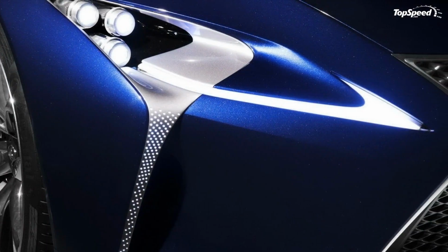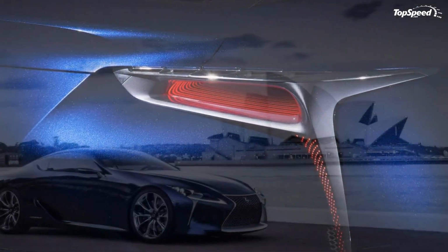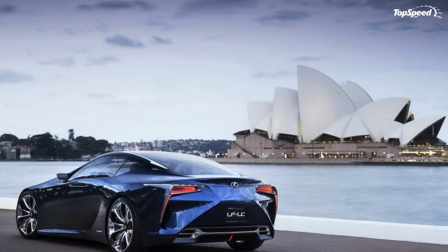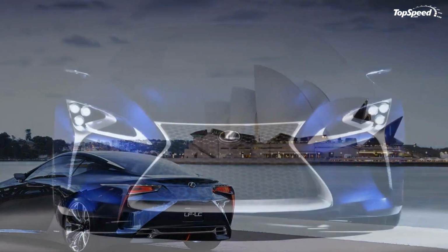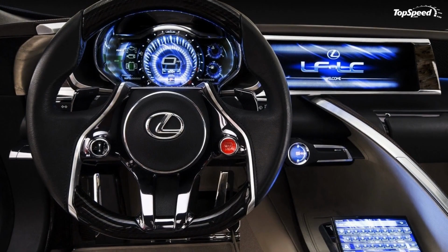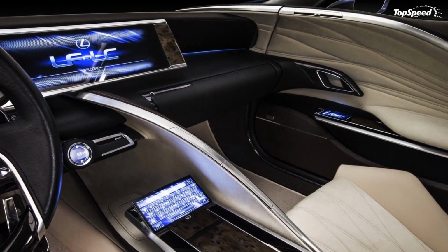Nevertheless, the LF-LC Blue Concept comes dressed to the party looking a whole lot like the original LF-LC Concept we saw in early 2012 at the Detroit Auto Show. Make no mistake, though, the former has some new features that the original didn't. Find out what they are by clicking past the jump for more about the Lexus LF-LC Blue Concept.